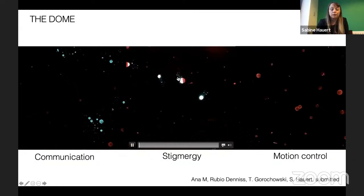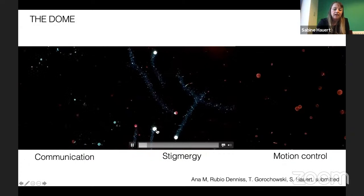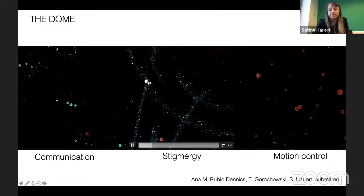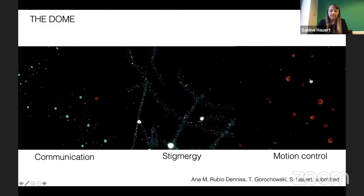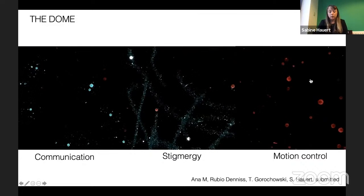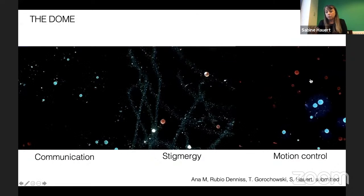Here's an example of volvox depositing light trails, a little bit like ants would deposit chemical trails in the environment. And you can see these volvox then, here's one of them, interact with those light trails by stopping. And you can see motion control. So we're basically zapping these little algae and they can stop. So this is an example of little microsystems where we can control their communication, their ability to interact through the environment, and their motion itself.